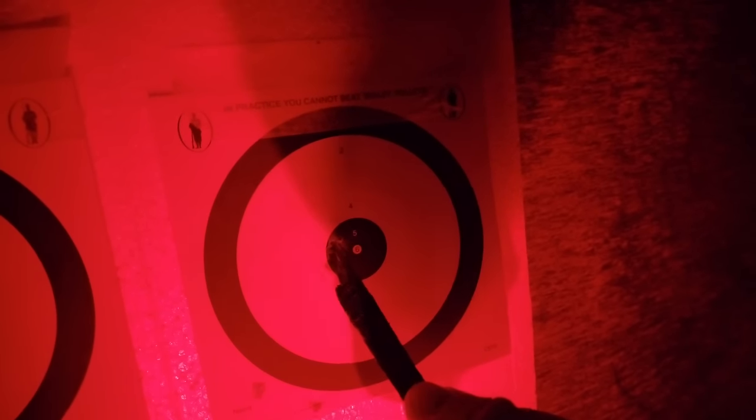Okay, I'm gonna shoot the right target. I'm gonna leave the microphone down here. There we go, I feel it just there. So if that's the rat's head, bang.